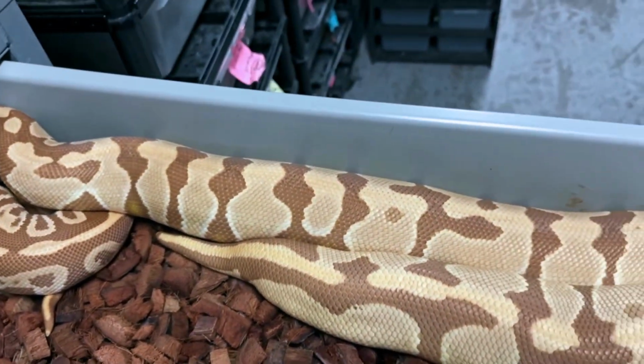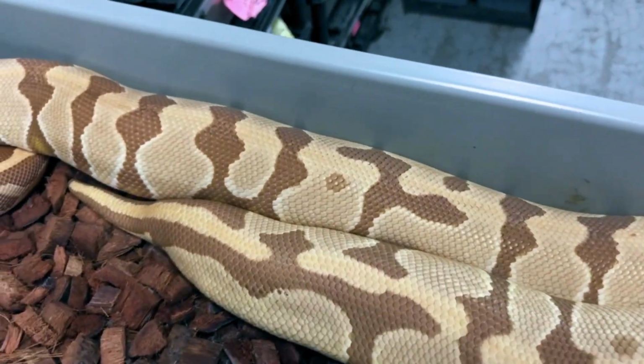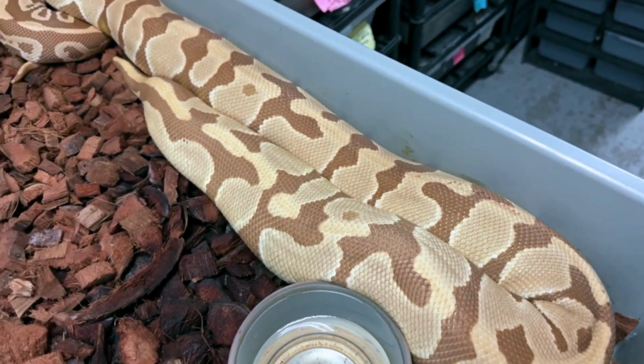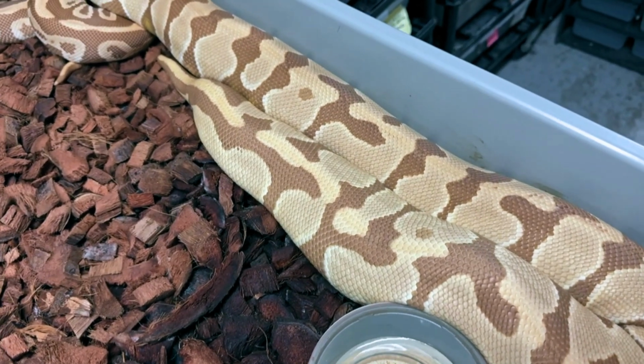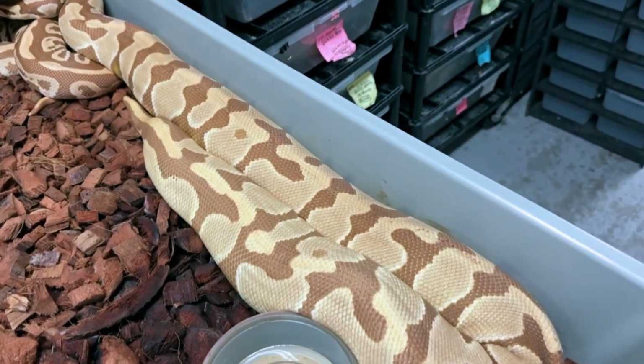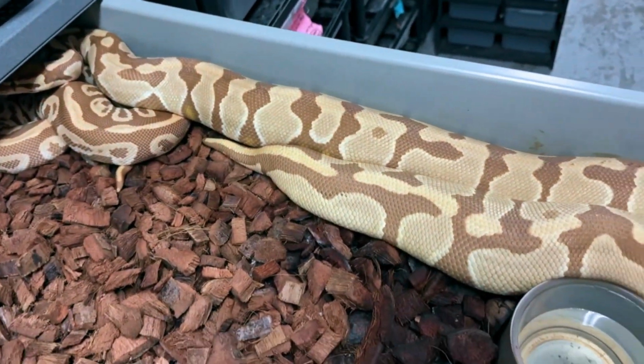Once again, this girl looks like she's got 25 eggs in her. This could be a record. I mean, I don't know. Either she's got nothing in her, or she's just fat, which I don't think is the case. The problem is she did eat last time we fed her, so I don't know.